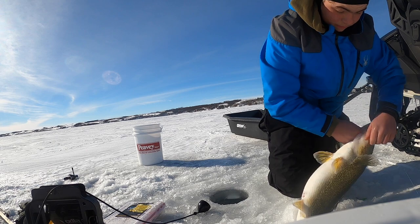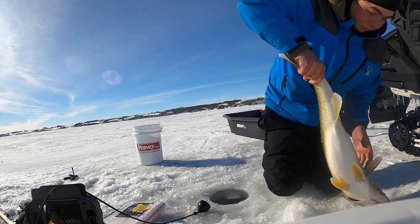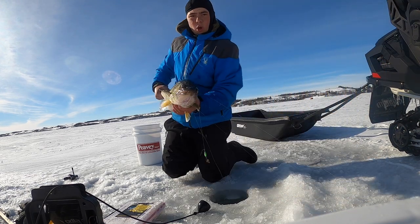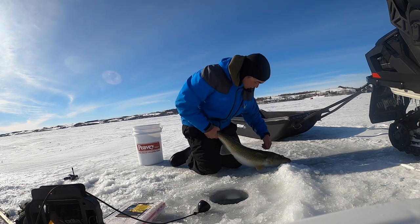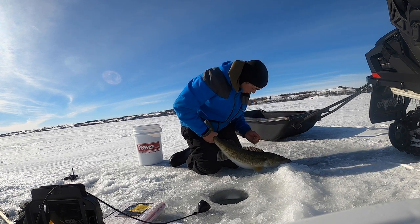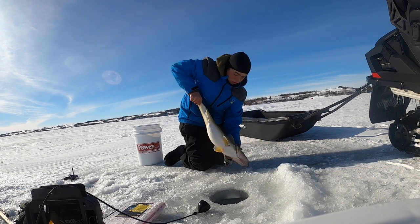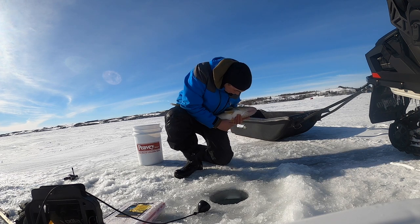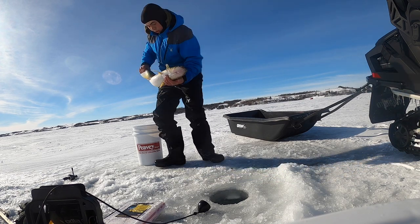Holy cow. Okay, I just gotta untangle this beast. Holy smokes. Oh my goodness gracious. Oh, I drilled the live well earlier, so this is perfect. Just gotta get the line untangled from the fish, and then I can stick this sucker in the live well. This thing is a monster.